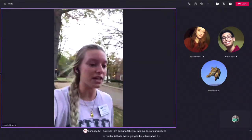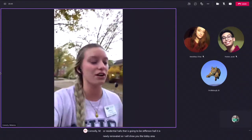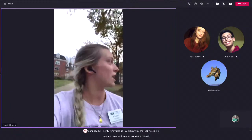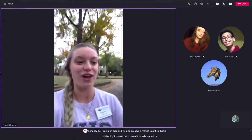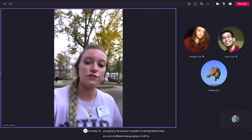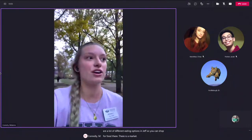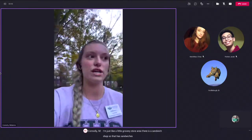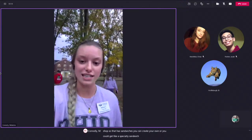It is newly renovated, so I will show you the lobby area, the common area, and we also do have a market in Jeff. So that is just going to be, we don't consider it a dining hall, but there are a lot of different eating options in Jeff. So you can shop for food there. There is a market, just like a little grocery store area. There is a sandwich shop, so that has sandwiches. You can create your own, or you could get like a specialty sandwich. That's called Brick City Deli.